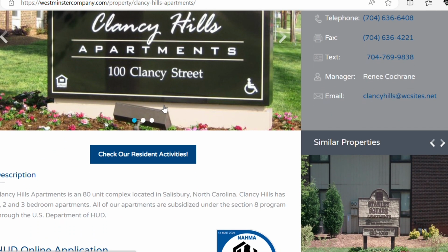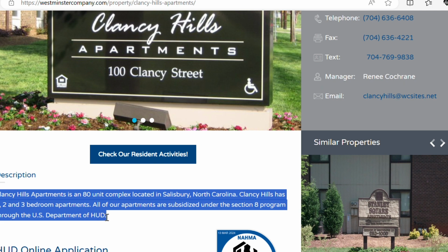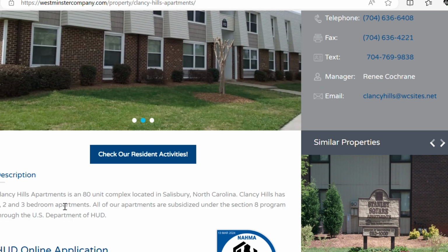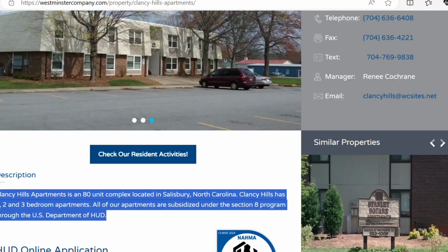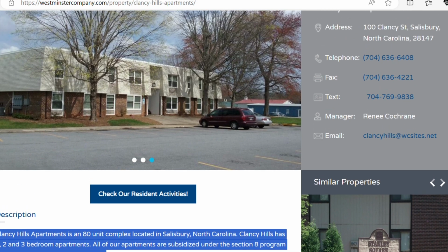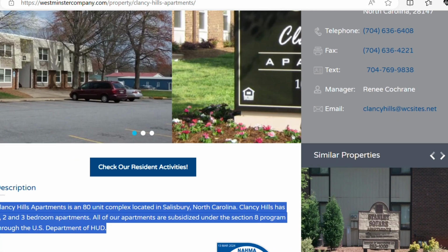This is Clancy Hill Apartments. They have 1, 2, and 3 bedroom apartments. Now, when you also look at the description, the phone number, fax, all of that information, you can look at the amenities as well. Westminster, no matter what property that is listed, they're all going to be run the same.